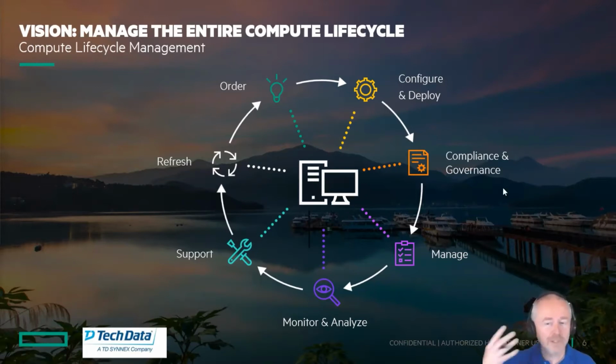I'm thinking about security and so on, best practices. Is it configured like it should be? I'm talking about daily management and operations, updating, right? Monitoring and analysis. How good, how bad does it go with that hardware?